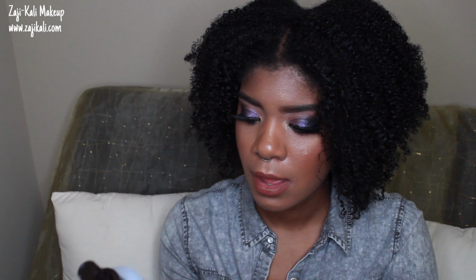This one is by Carol's Daughter. It's the Sacred Tiara Anti-Breakage, Anti-Frizz. I like this one because it smells so good. It smells like, I think coconut maybe. I don't know what the scent is. Yeah, coconut. It smells like coconut. It smells so good. I love coconut. So it smells super good, and I spray this in my hair.